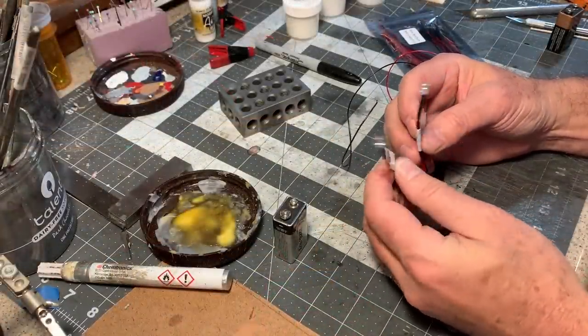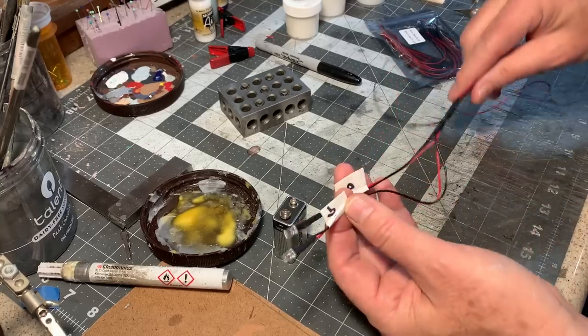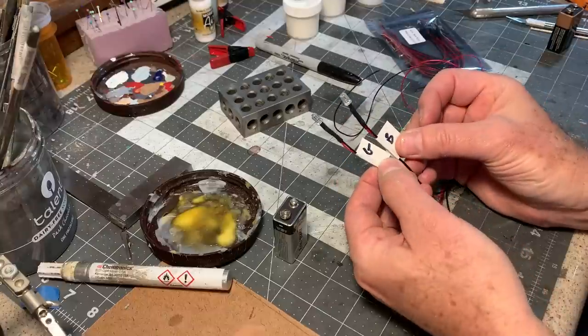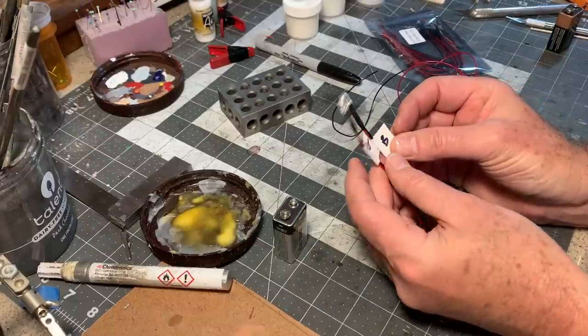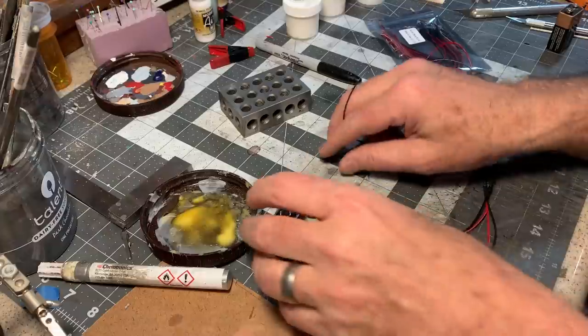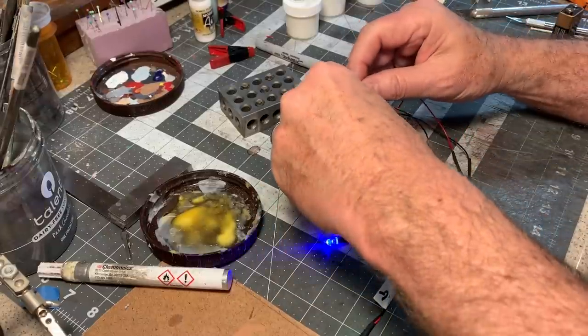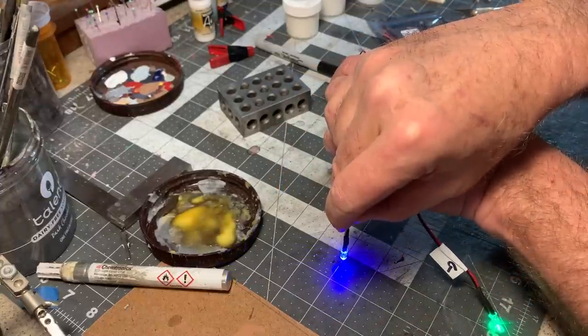I've got a pair of 5mm LEDs here that are wired up together to help illuminate my ghosts. One is green and one is blue, and I have marked them so I can keep track of which one is which. And let me show you, these are focused LEDs. They point in a specific direction. See the little circle of light?